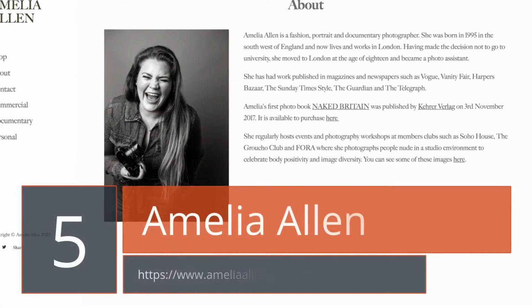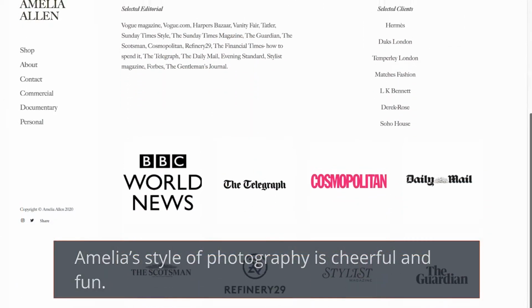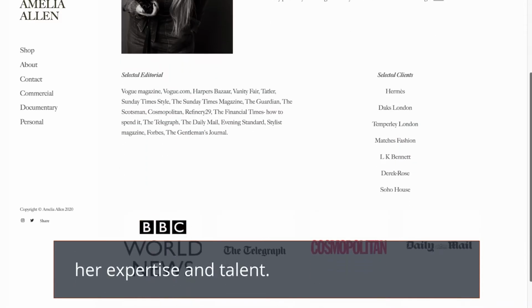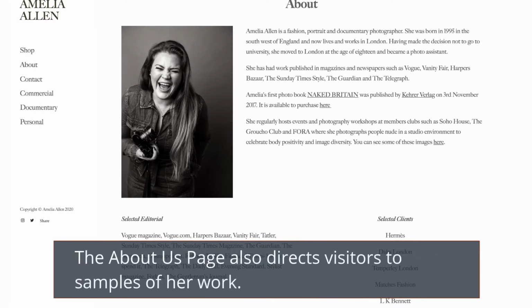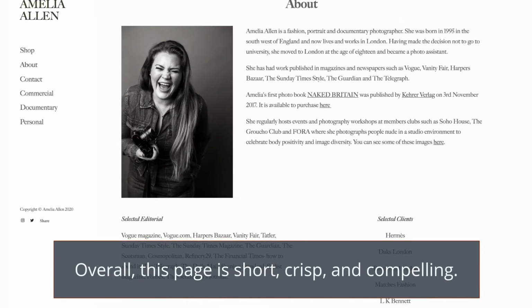Number 5. Amelia Allen. Amelia's style of photography is cheerful and fun. The content of Amelia Allen's About page establishes her expertise and talent. It lists the notable clients and publications that she has worked with. The About Us page also directs visitors to samples of her work. Overall, this page is short, crisp, and compelling.